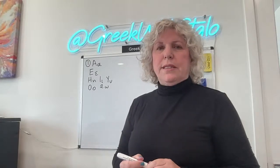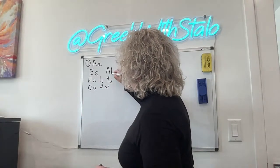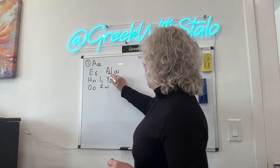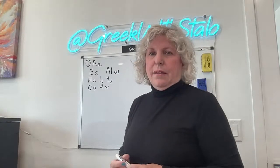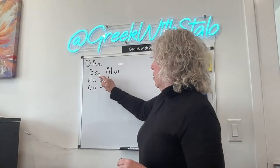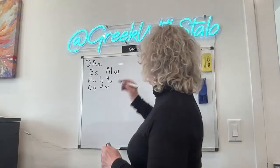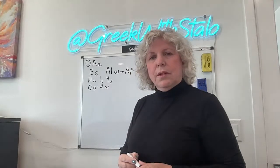Okay, and we also learned two vowel combinations. Remember we said that in Greek, some letters are pronounced together as one sound. And we learned two of these. One is alpha, iota, uppercase, lowercase. Alpha, iota is pronounced E. It makes exactly the same sound as epsilon. So epsilon and alpha, iota both sound the same, E.